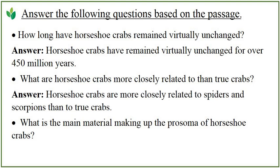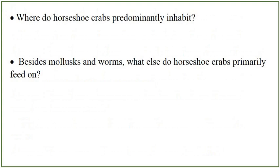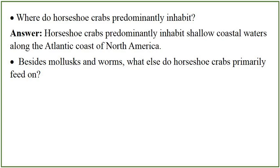What is the main material making up the prosoma of horseshoe crabs? The prosoma of horseshoe crabs is made of chitin. Where do horseshoe crabs predominantly inhabit? Horseshoe crabs predominantly inhabit shallow coastal waters along the Atlantic coast of North America.